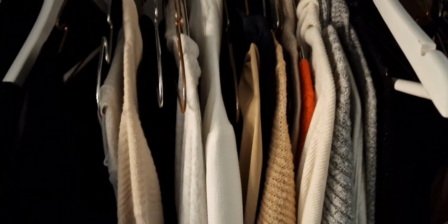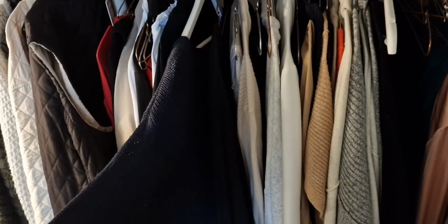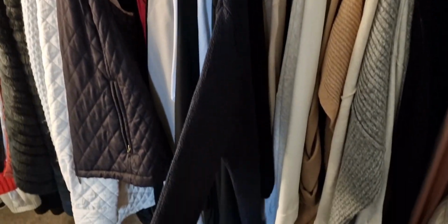I can never part with this one. This was my nan's, God rest her soul. She died 10 years ago and I've always kept it. My mum gave it to me a long time ago and I've never been able to part with it, so I'll never part with that one.